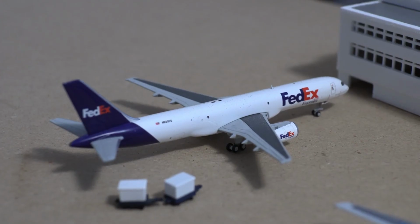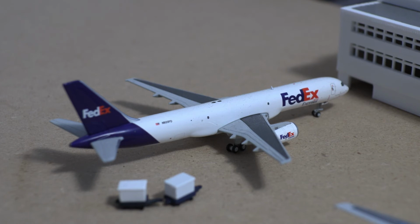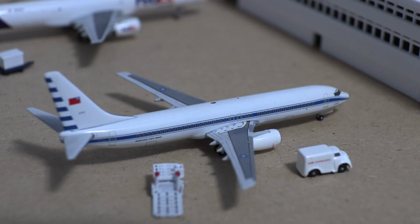Starting off at the cargo center, we have a FedEx Boeing 757 freighter, which will be doing a flight out to Grand Junction in about 30 minutes. They're just loading on the pilots as well as some final cargo. Then right here we have a private Boeing 737-800 freighter, just getting some service done to the aircraft, and will be doing a flight out to Fort Lauderdale.